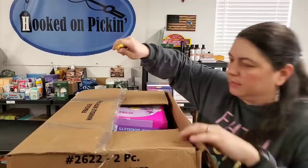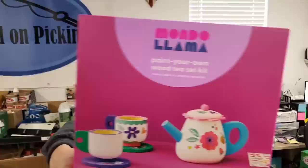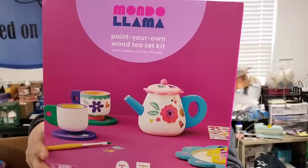Ooh, I see some kits and stuff. This looks like more toys. I would be super excited about that. All right, what is this? Mondo Llama. Make it bright, make it bold. So you paint this teapot set. That's cool. Comes with all the paints, some stickers, some paintbrushes, and the pieces.